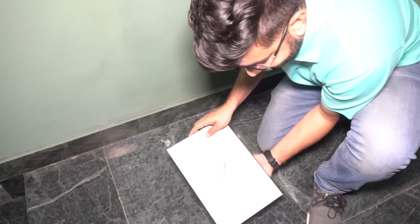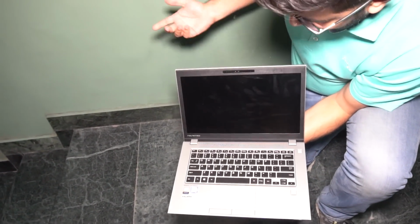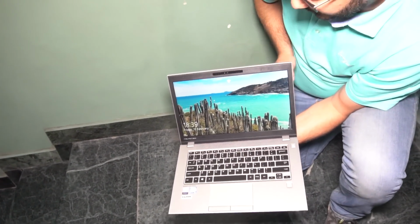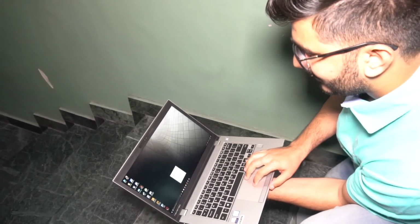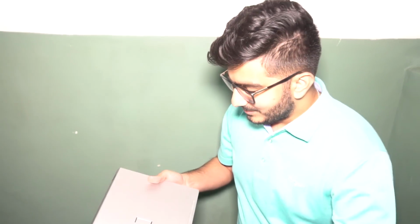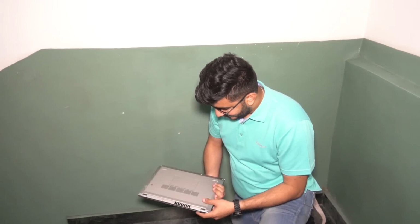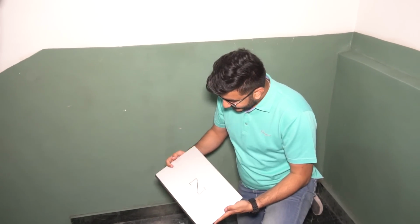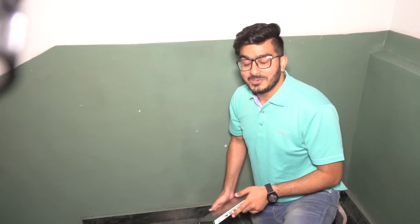Okay, a lot of scratches here as you can see. But it still works. Yep, still works. But yeah, as you can see, lots and lots of scratches out here. It's pretty much ruined. So I'm guessing I'll have to pay the company something. Something at least. But it's still working. So let's take it down one more level.